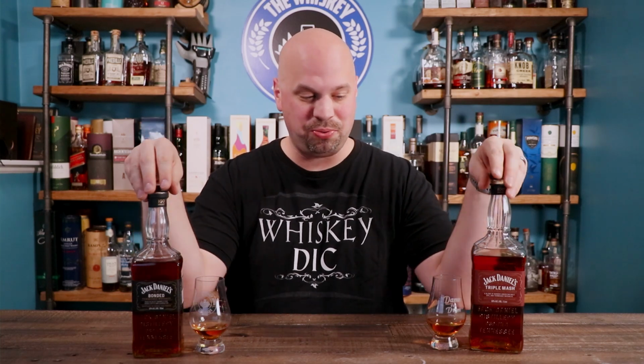So between these two, here's what I'm thinking. I would see both of these as being some sort of a mixer. I don't think I'm going to be bringing either one of these to a party and saying, hey guys, check it out, Jack Daniel's does something other than Number 7 and Gentleman Jack. I'm going to probably ignore both of these for a long time. Eventually I'll pick a little bit apart with each one. I'll make a cocktail here or there and they'll eventually disappear. I don't see myself rebuying either one of these bottles, but I have to pick one.